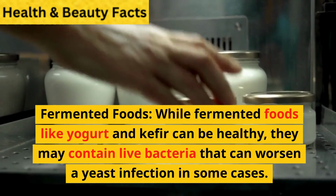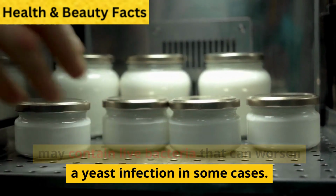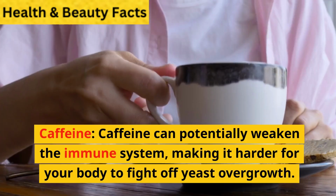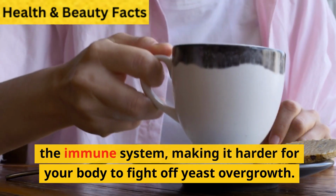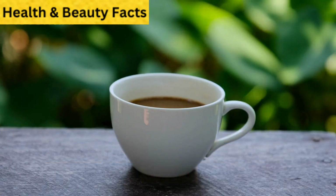Fermented foods. While fermented foods like yogurt and kefir can be healthy, they may contain live bacteria that can worsen a yeast infection in some cases. It's best to limit or avoid these foods temporarily. Caffeine. Caffeine can potentially weaken the immune system, making it harder for your body to fight off yeast overgrowth. Reducing your caffeine intake may be helpful.